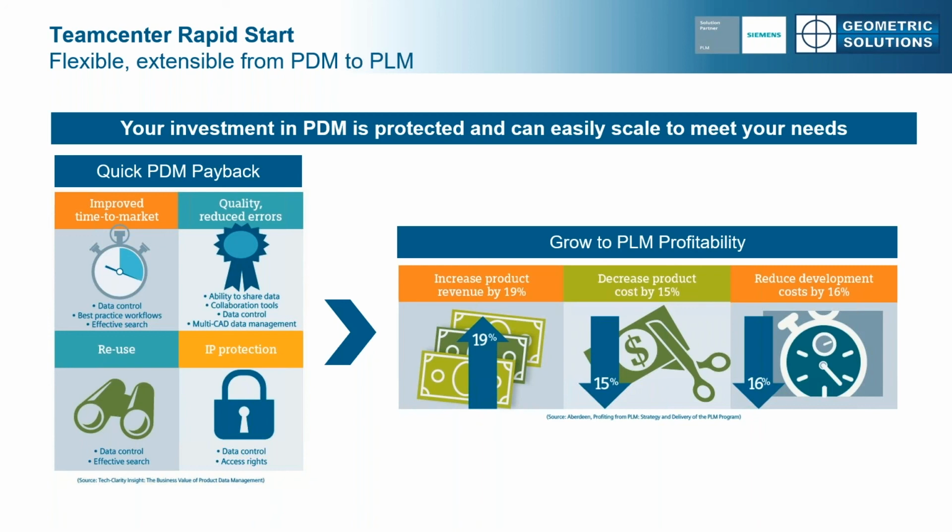You can keep your pre-configured and special capabilities, including workflows, users, groups, roles, item types, and reports as you move forward. So everything that you have out of the box moves forward with you and can be kept and improved as you go forward.